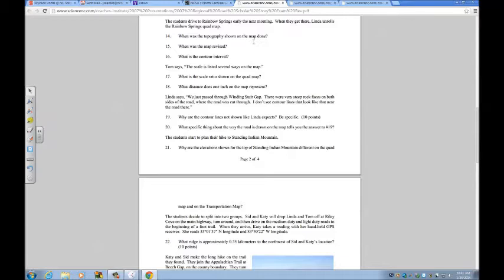And I want you to just look at these initial questions, and I'm going to go to the actual topo map to begin this endeavor into the topo aspect. The first three questions deal with information you find directly on the map, and these two down here also deal with the same thing. So let's go to the map and answer these questions as quickly as possible.